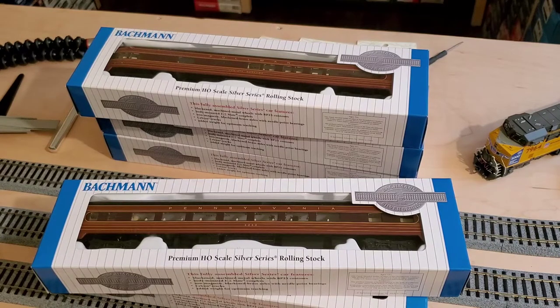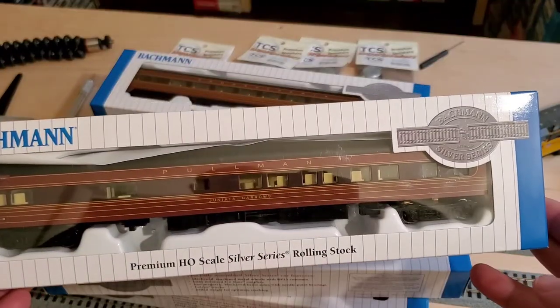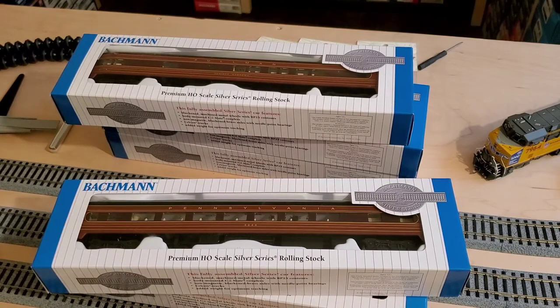The Walthers did some of the Pullman cars. Like this one here, they did maybe two or three of those. Branch Line did some of the heavyweight Pullman cars that have this scheme on them. Model Power in the 80s had a three-car set with some F7s that were painted up in very incorrect.